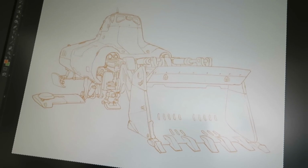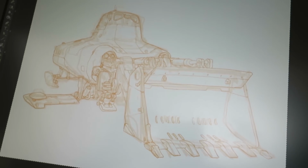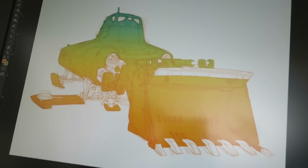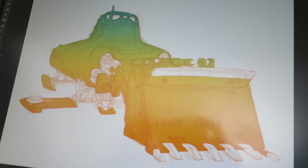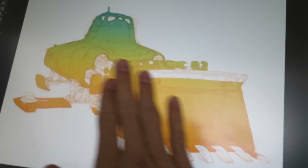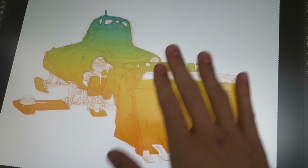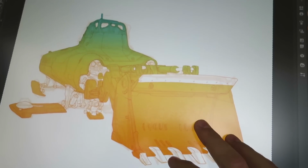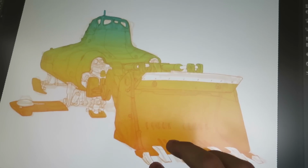So here's my rough sketch, and then here's my final line over my rough sketch. You can see all the detail there. And then I thought, I want to add a nice gradient to this illustration. So I added my gradient level right there. What I'm going to do is print this out and draw over the top of it with real ink and add marker and sort of my shadow and values to it, and see how that looks, just using the printout as a base.